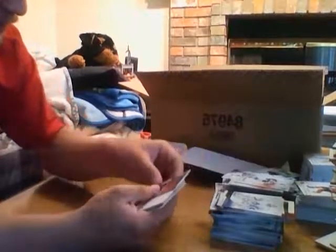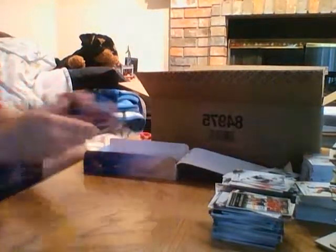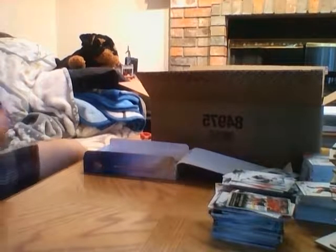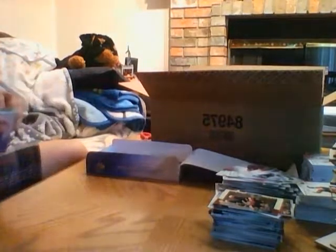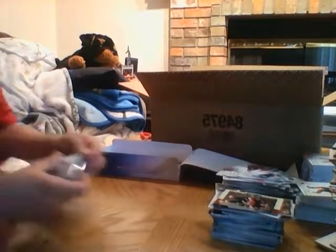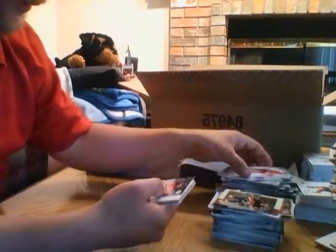What do we got here? Patrick Sharp. Authentic Moments. Chicago Blackhawks. Oh, sticky. We got Prospect and Shane Prince for Ottawa Senators. Retro card. Again, very nice card. Ow, my back. That's what happens when you start getting old. Ooh, New Jersey Devils. Woo! Love them. Another of my second team, my Eastern Conference team, Joseph Blandisi.